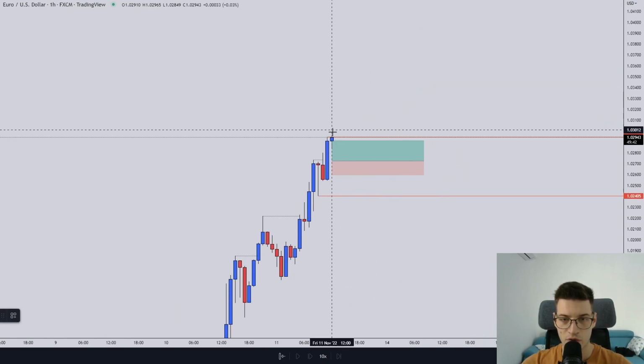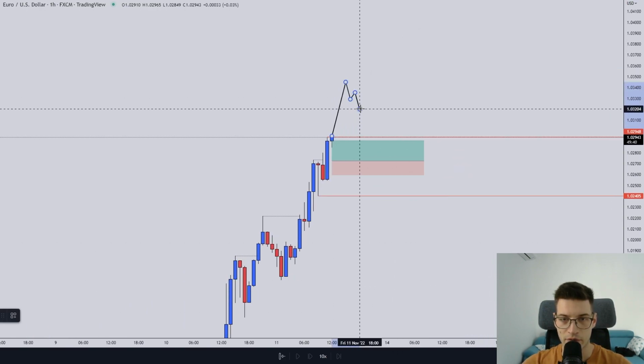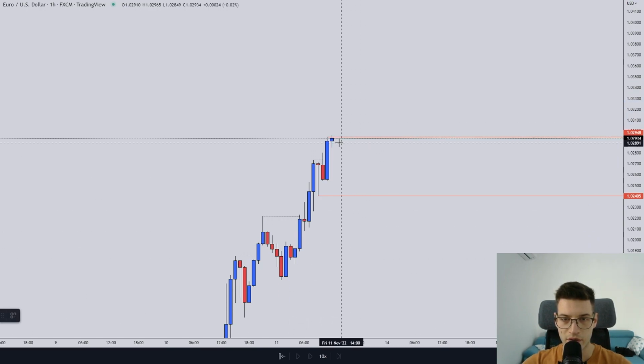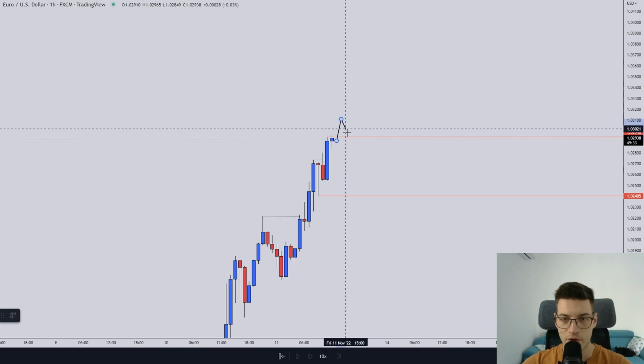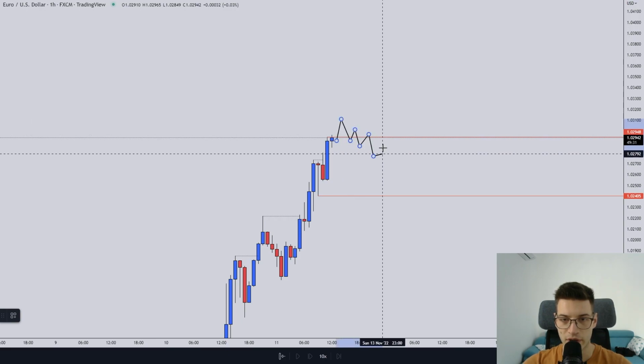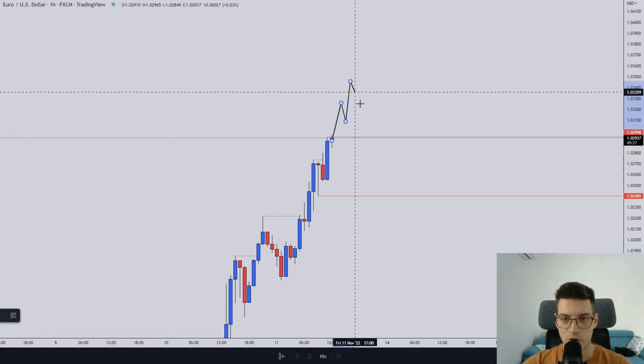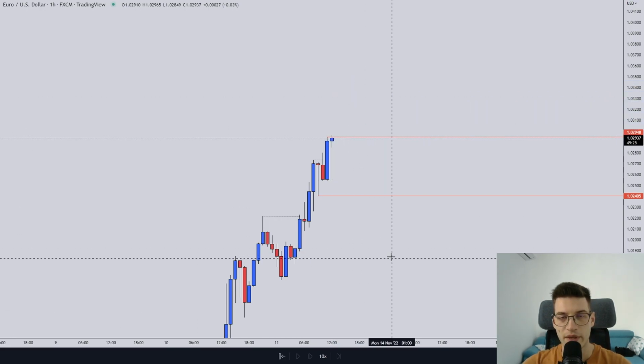I will also look to get in on a flag if we get more of a push, or I will also look to get in on a break and retest further up, maybe if it descends to our entry level, or if we get something like this and then a break and retest right here. So I'm definitely looking to buy. I like this price action. It's clean trending price action.